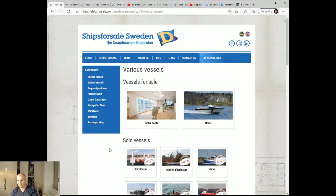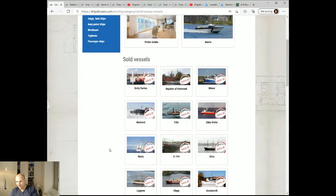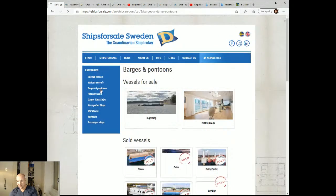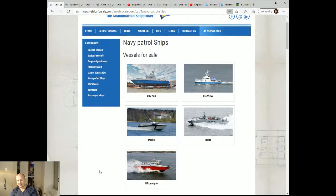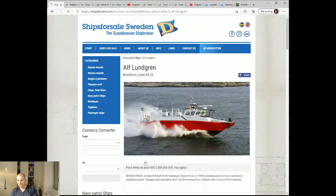Various vessels, again, I don't know what these are: hydrofoils, historical boats, sailing boats, different things which I guess don't fit into any categories, barges, pontoons, pleasure crafts. So they do pleasure crafts here, sailing boats, speed boats, etc. Cargo tanks, navy patrol ships. Some of these are pretty interesting. If you like going fast, go do it. Troop transports, Norwegian Armed Forces troop transport boats, goes at 40 knots with water jets. Could be a bit of fun if you're into that. Again, if you look inside, that one's not so luxurious.